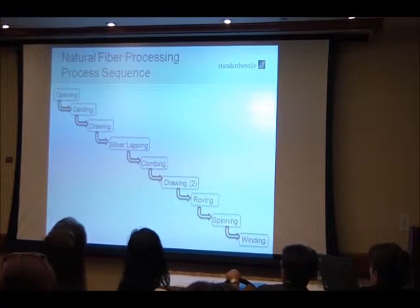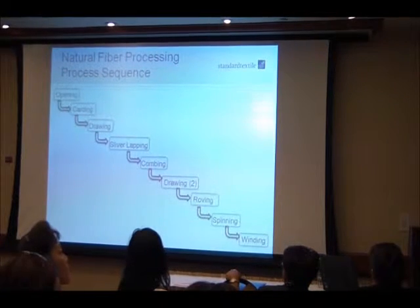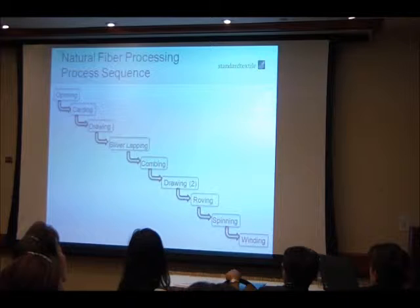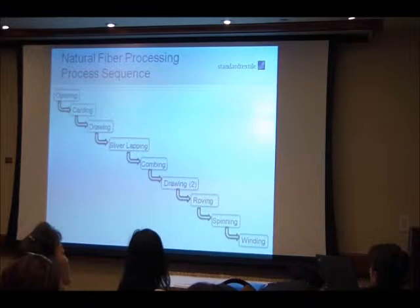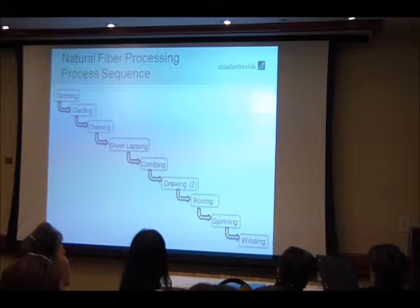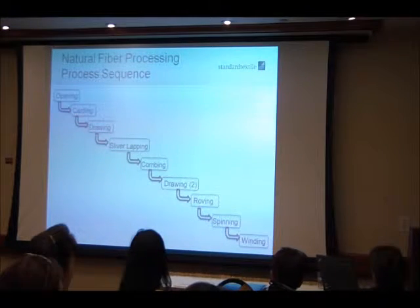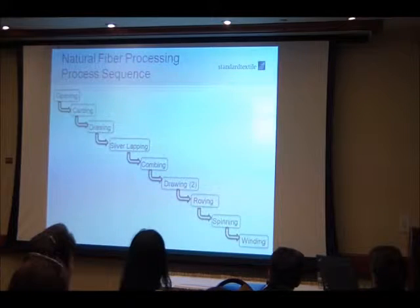Basically, the flow of natural fiber processing, as you all know: cotton is harvested by the farmers, baled up, and sent to spinning companies. They open up the bales and put them in carding machines. It's a machine that separates and somewhat cleans the fiber, separating the long staple from the short staple cotton. Then it's drawn out on a table, basically flattened out. And then sliver lapping is the next step, where it's separated out.